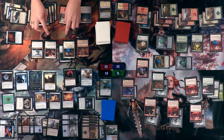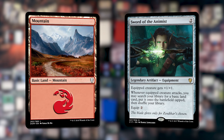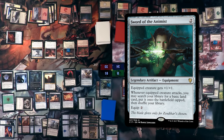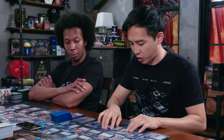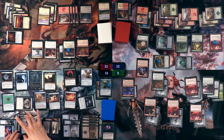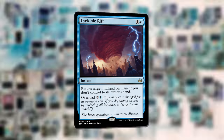Okay, so you're swinging at me with both angels? Yes. So I have a trigger on the Sword of the Animist. I will search my deck for a basic Mountain and put it onto the battlefield tapped. So this is bad. I can't let Rachel do any damage to me here because Josh can then just finish me off with all of his rocks. But if you've been paying attention, you'll notice that I'm in blue and I left a conspicuous amount of mana open. All right, I will tap Cabal Coffers and add 6 mana to my mana pool. I will add 1 more with an Island and I will overload a Cyclonic Rift.